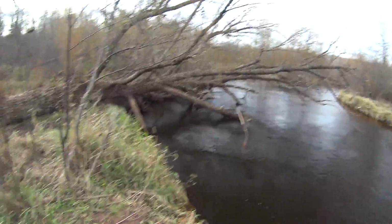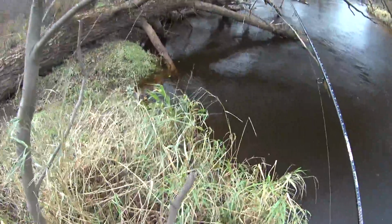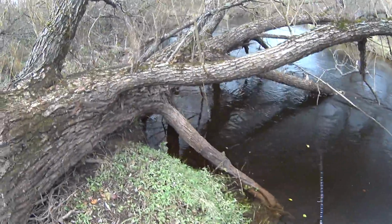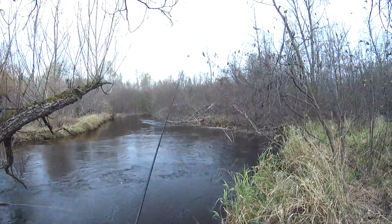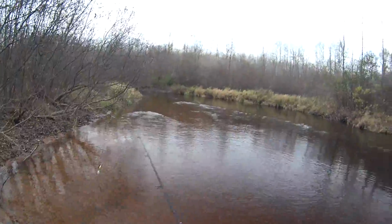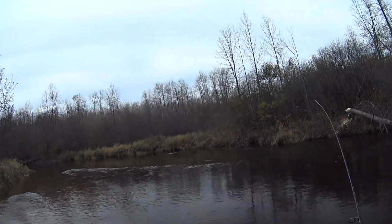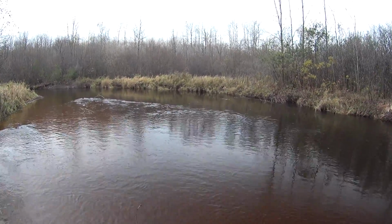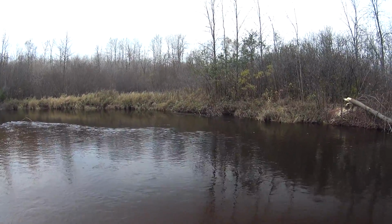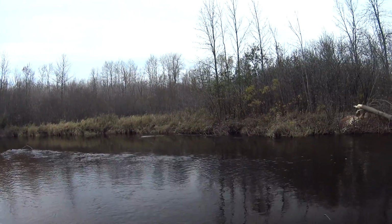I am kind of curious to see the first few casts here. And the first cast is stuck. God dang it. That's the way it goes sometimes. There are plenty of resident fish in the Brule as well, so it's not like you can only find a lake runner here. Yep, and there was the little guy. First follower.